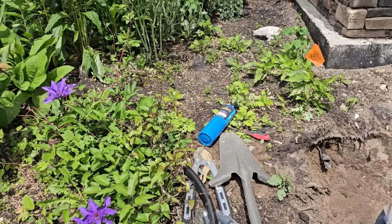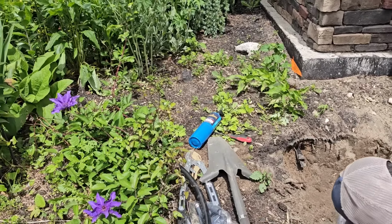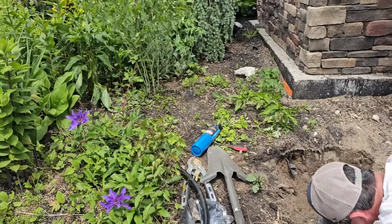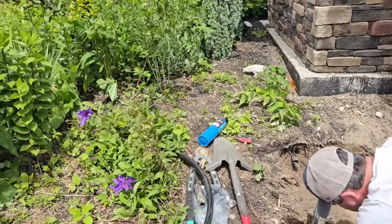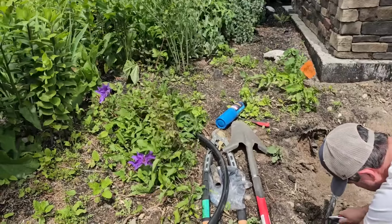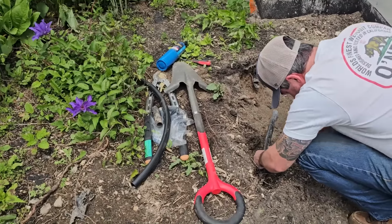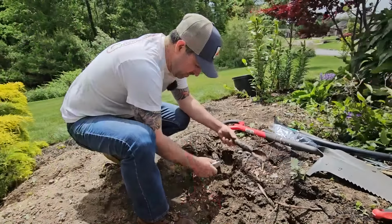Look at this. This area, of course, is where the tree was. It was taking up a lot of this volume, but now that the tree is gone, the sun hits this soil and the weeds went crazy. That and the rain that we've been getting. So while George is working on this irrigation line here, I am going to do a little bit of weeding.